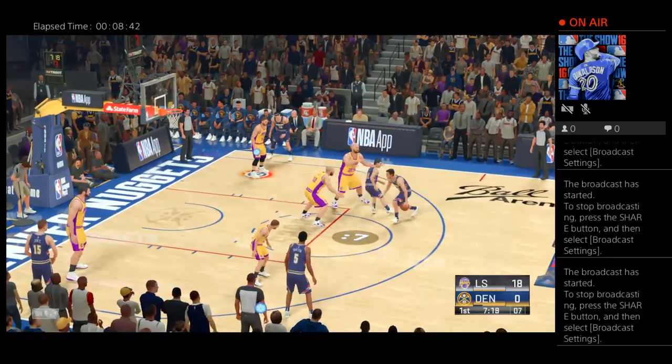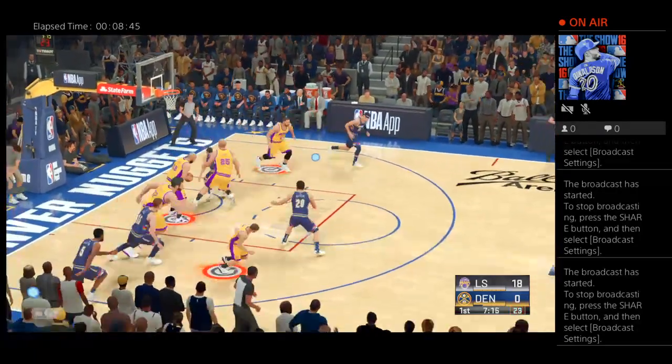Serve it up. Here's Matthews. Pass to Carter. And there's the rejection.